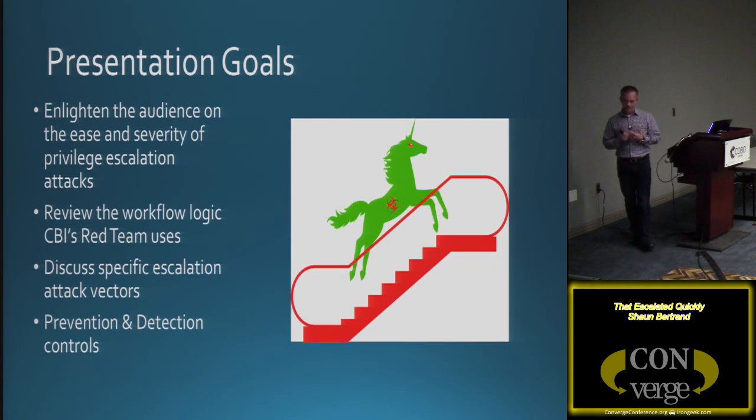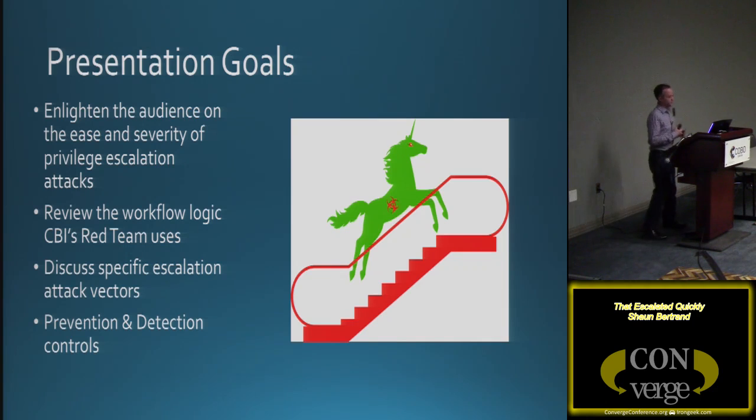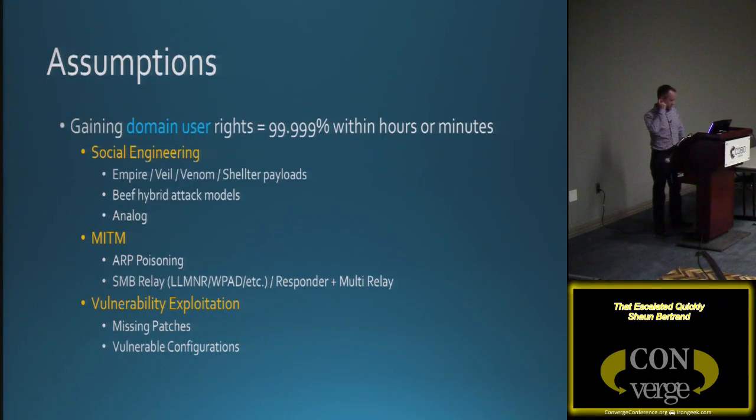I'm going to give you, like I said, some detection and prevention recommendations that I truly believe you can take advantage of in creating certain SIM alerts, notifications, alerts, logging, whatever it might be. And I'm a relatively informal guy, so there'll be a Q&A session at the end, but if you see anything that comes up that you just want to raise your hand or throw something at me, as long as it's soft, cool, we'll be on the same page. So we'll discuss the workflow logic that we put together, why we created this workflow logic, and again, talk about some of those specific attack vectors. All right, here are some assumptions that we're going to make.